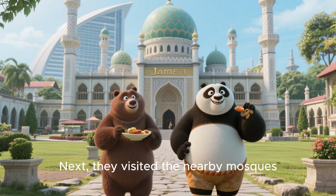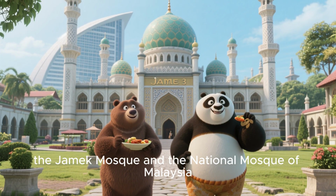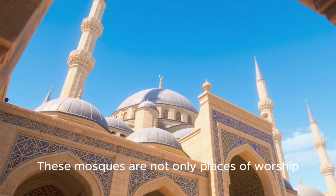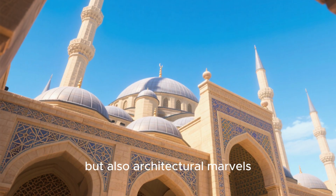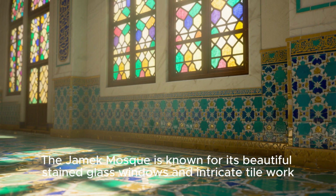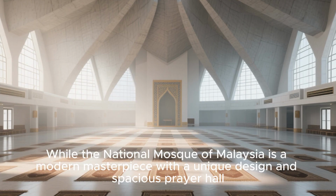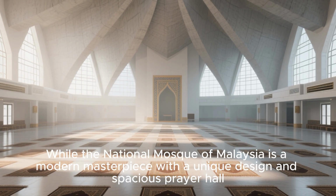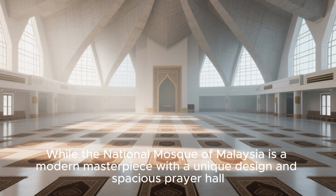Next, they visited the nearby mosques, the Jamek Mosque and the National Mosque of Malaysia. These mosques are not only places of worship, but also architectural marvels. The Jamek Mosque is known for its beautiful stained glass windows and intricate tile work, while the National Mosque of Malaysia is a modern masterpiece with a unique design and spacious prayer hall.